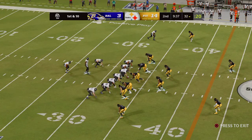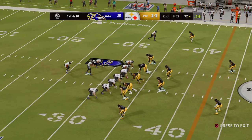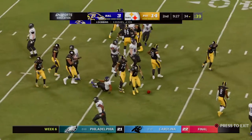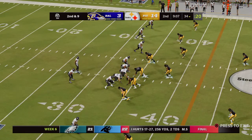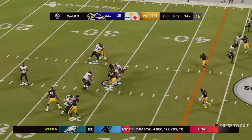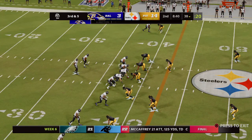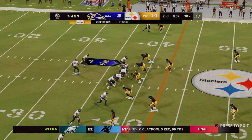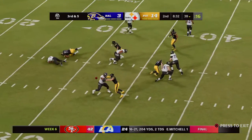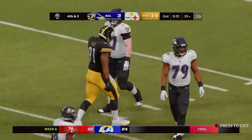From the 32 now, here's 1st and 10. An option handoff here to Dobbins. And he'll be taken down right around the 34 after a pickup of only a yard. Here's 2nd and 9, just a yard on that last run. He'll get about 4 as he's past the 35 to the 38-yard line. Jackson. And that is incomplete. The passing game not in sync here early. And now it's 4th down.